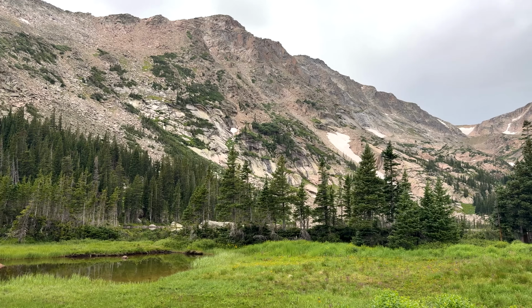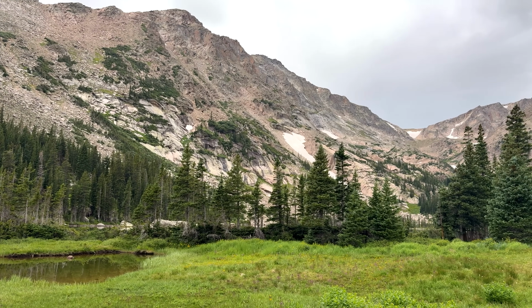Well, welcome to magnificent Thunder Lake. You know, when you walk out of the trees, you finally escape the forest after miles and miles of hiking and come upon this view. It's just breathtaking. It's just one of my favorite views in the park.